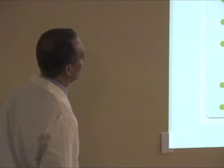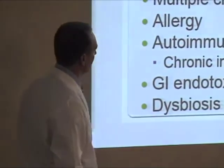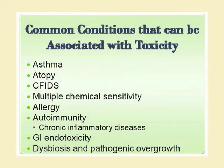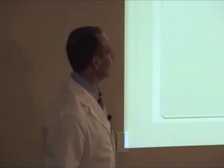So common conditions that can be associated: asthma, eczema, chronic fatigue, all these sensitivities, allergies, autoimmune disorders. Obviously, it's a huge topic.